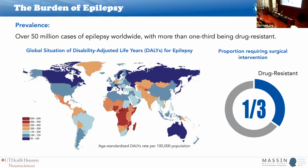As everyone knows, epilepsy affects at least 50 million patients worldwide, and one third are drug-resistant, meaning that patients who take two kinds of anti-epilepsy drugs cannot control their seizures. In China, we have at least 1 million DRE patients. So there is a lot of gap to fill.